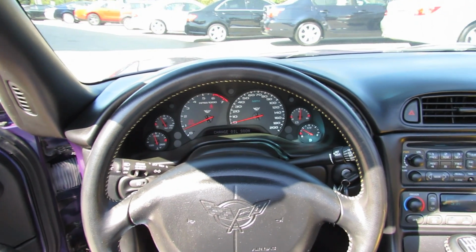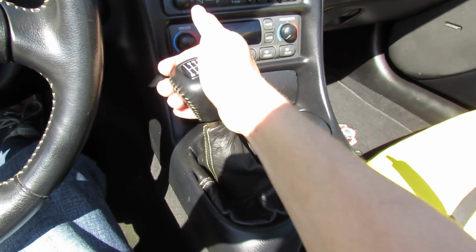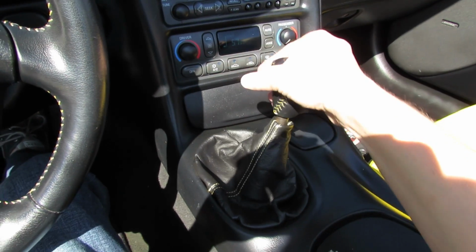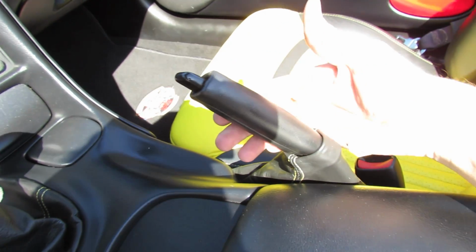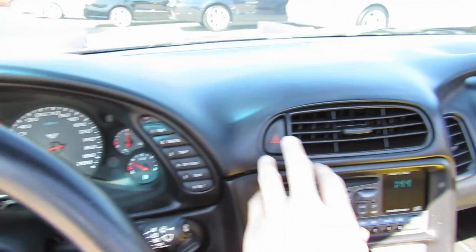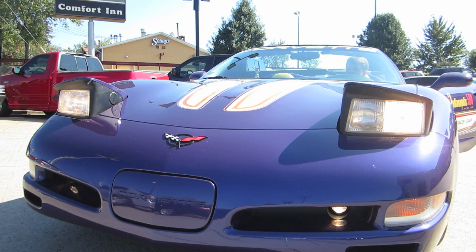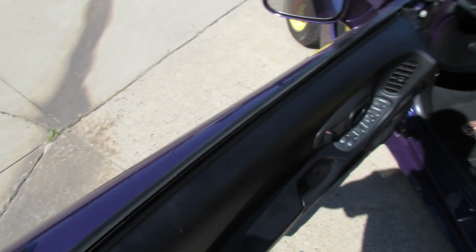There were two different transmission choices for the Corvette in 1998, a 4-speed automatic or this particular model's 6-speed manual gearbox. Nice and smooth, reverse, all the way over and up, with a very unique black leather-wrapped shift knob and shift boot, as well as the e-brake, all accented in yellow color contrast stitching. And so we're going to cut on the headlamps and the fog lamps, as well as the hazards. Both the front windows are fully automatic. So we're going to check out the exterior, shall we?